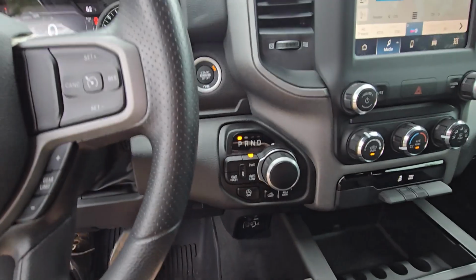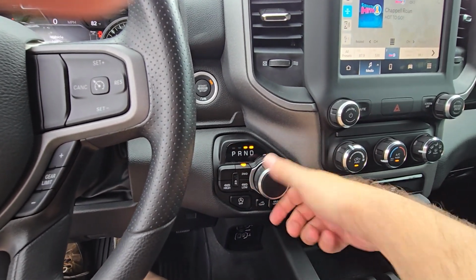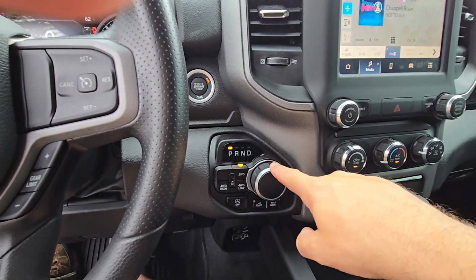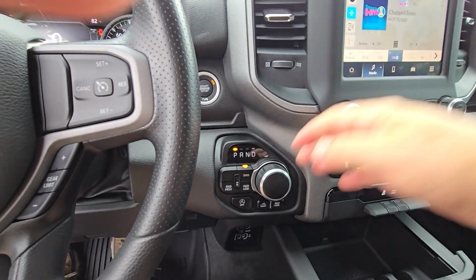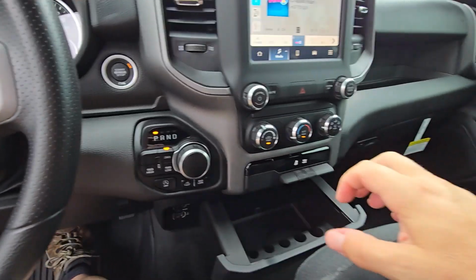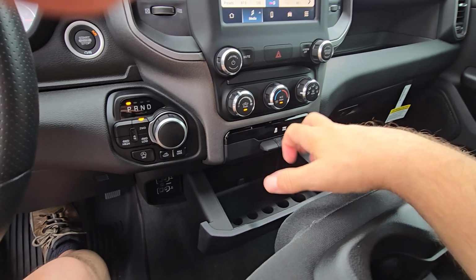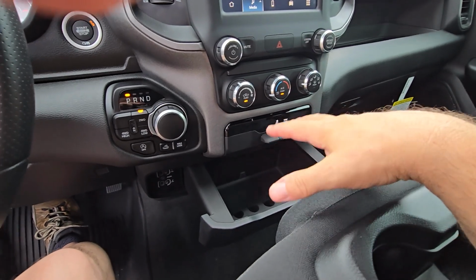And you do got the rotary dial, which is kind of annoying, okay, but it's actually not that bad when you get used to it. I'd rather have this. If I'm going to have an electronic shifter and I can't have a column shifter, if I got to have electronic, I'd rather have this rather than that Ford and Toyota weird electric one that's not even real. It's more of an electric shifty thing. Even Silverado, Chevy does that.